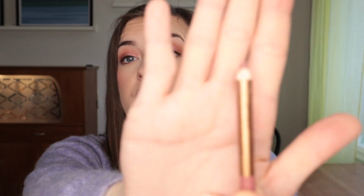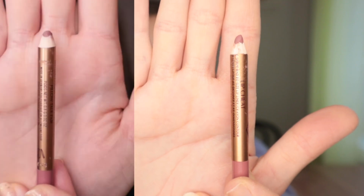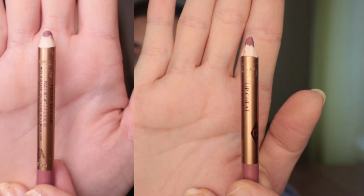And I also put in my new Charlotte Tilbury lip liner in the shade Pillow Talk Fair, which now looks like this. And yeah, I think there should be a little bit of progress in this one as well. These are both so small. This is a mini size. This I've just used a lot, so I should be able to finish them in a year, but who knows.